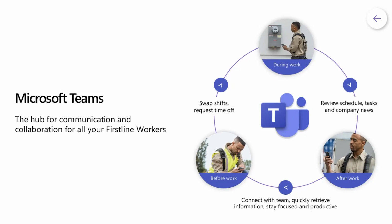These people didn't really have access to the company intranet very easily, and they had to go on some sort of personal computer, perhaps get through a VPN, pretty difficult. What we wanted to do here is create a space that they could easily connect to through a mobile experience. And this is where Teams really comes in to help with that.